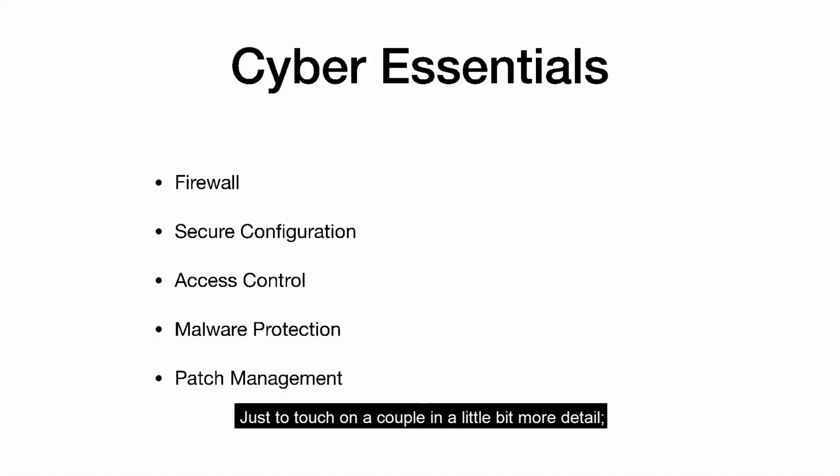Just to touch on a couple of those in a little bit more detail, Cyber Essentials really is for everybody, from your grandmother to your IT department. It's at a very simple level. So you've got firewalls, secure configurations, access control in place, malware protection in place, and patch management. And interestingly, in cloud, some of that basically comes for free. So that's one of the benefits of thinking about moving into the cloud environment. It's not always free, but it's available.